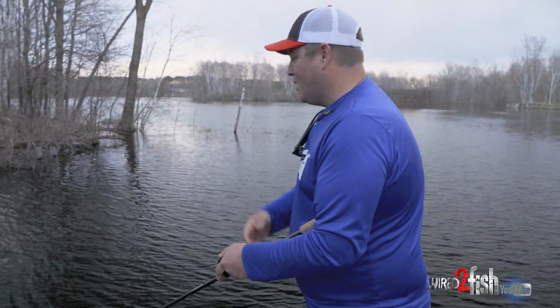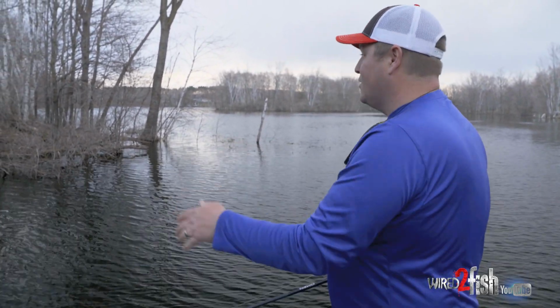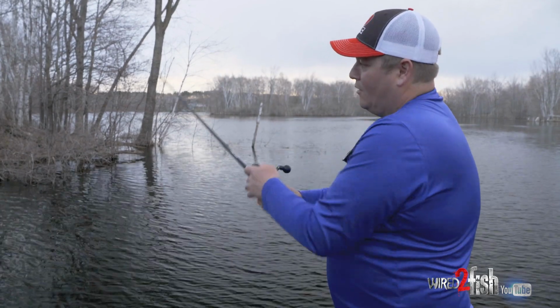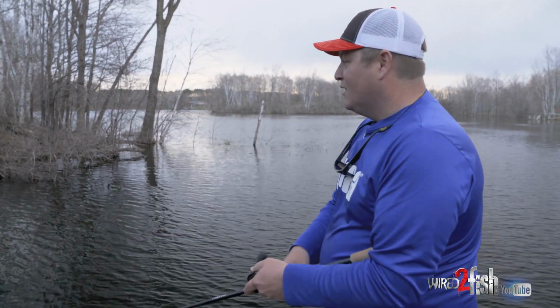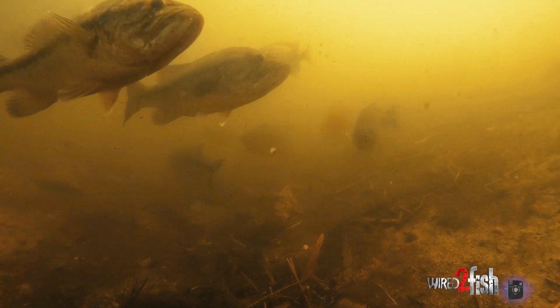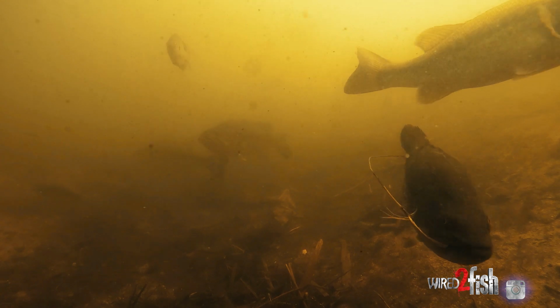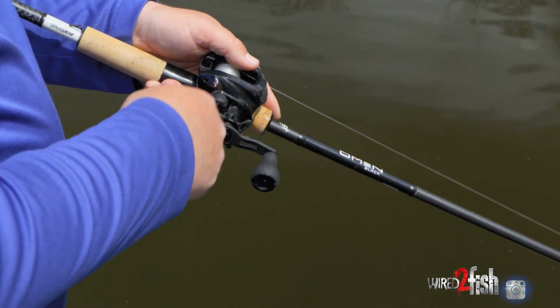But if you're not getting bites, you want to just keep moving until you contact some fish, which is the general MO for fishing year-round, but especially in the spring, because a lot of times the fish are not everywhere. They're in very specific areas because they're moving towards spawning areas.